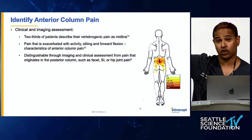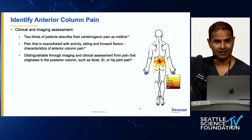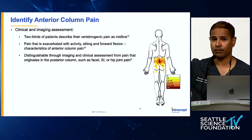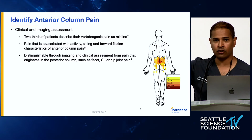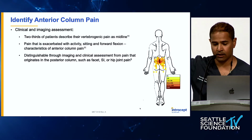Okay. If you're not sure, that's where you do your diagnostic blocks to rule in or rule out. So if you're thinking, well, this seems anterior column, but it could be facet, fine, do a medial branch block, rule it out or rule it in. Or you're thinking, well, this is pretty low, lumbosacral band, do a sacroiliac joint intra-articular local anesthetic diagnostic injection, see what happens, or even potentially the hip.